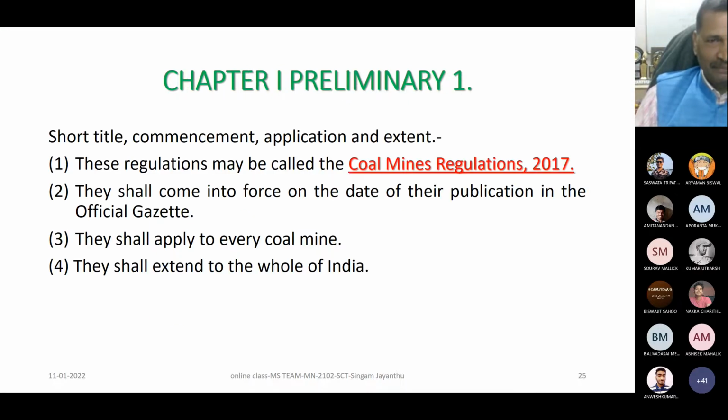Then coming further, there are so many chapters given in that. It is very clearly written: the short title, commencement, application. Here itself we can see, my beloved students of coal mining methods.